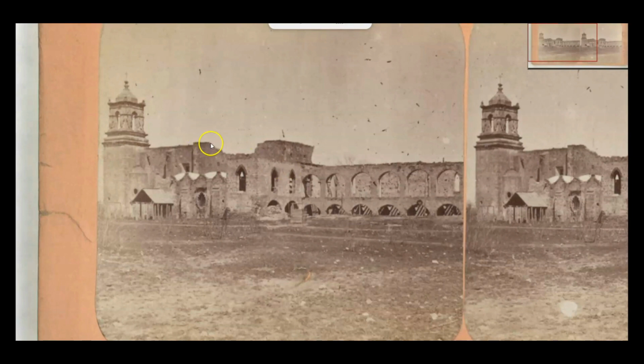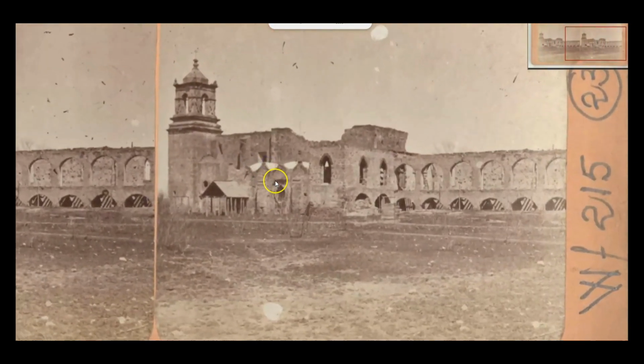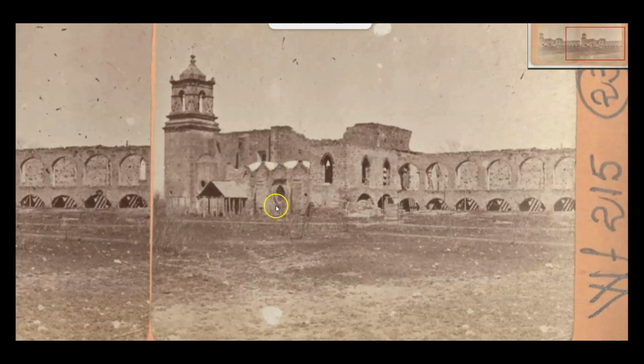Look at this. This big part of the wall has just fallen out. Still got our tower with our copper domes. Nice hole there, not sure what that is. And here we go, they've built their little covered bit here. That's what they can do. But they've built this.